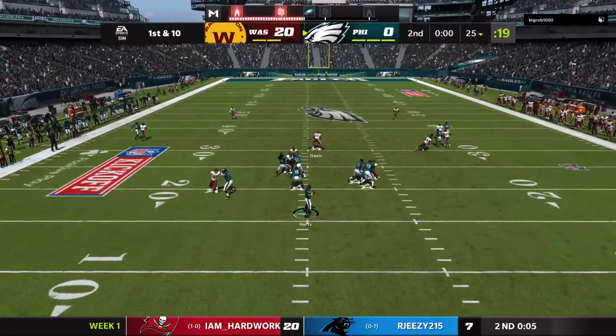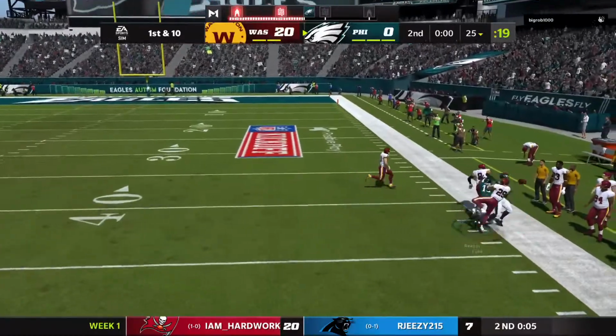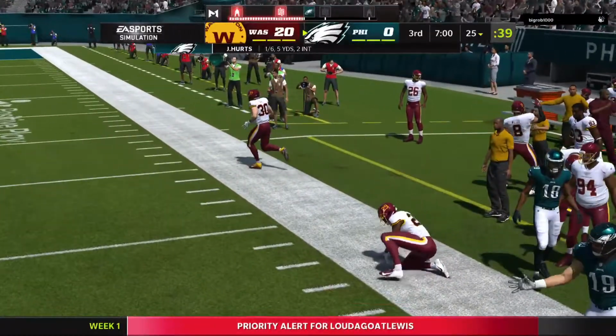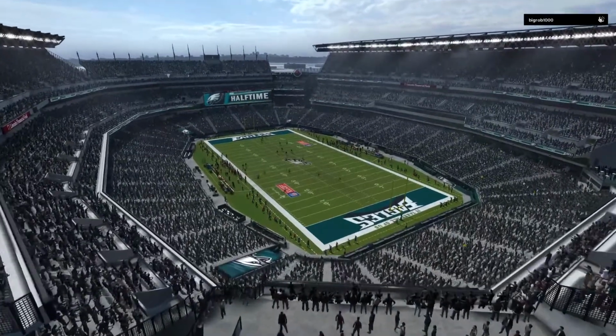They'll throw now on the final play. He'll fire it deep for Rager. It's incomplete. Took a shot, couldn't connect. So we've reached halftime here on opening weekend.